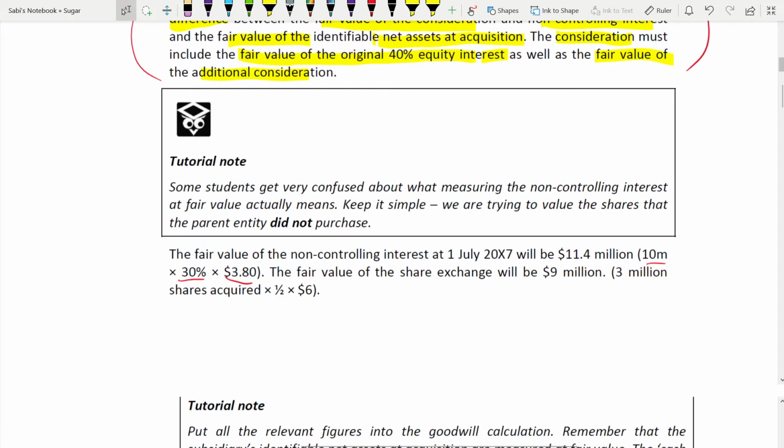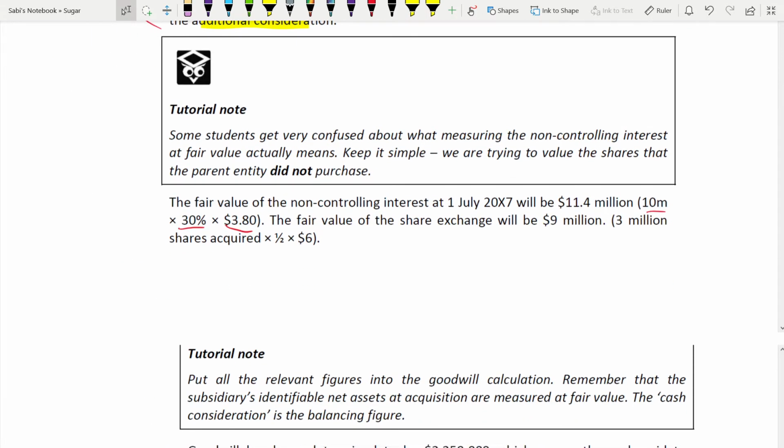So here, how are you going to calculate NCI? 11.4: simply 10 million shares into the share price into 30%, because NCI is 30% after you have got the control. It should not be 60%, because you might be saying 40%. Why not, NCI? How can NCI be 60%? Come on, it should be less, no?